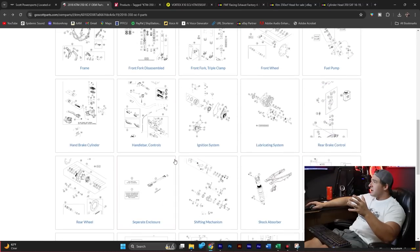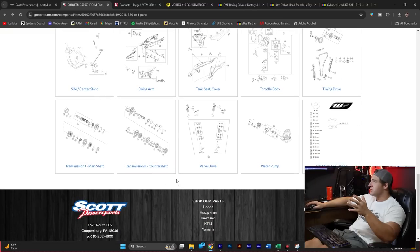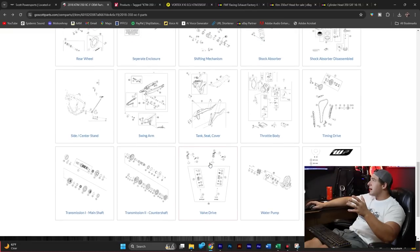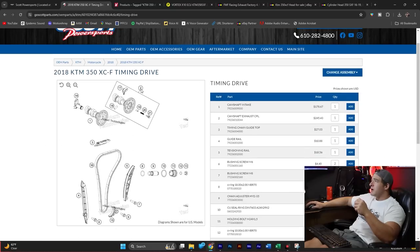And then of course we've got the cams. So if we come down here, I know they've got the cams in here somewhere, and I don't think that they're going to be cheap. Got valve drive. Here we go. Cams are right here. Timing drive. So here's the cams, #1 and #2. 178.67, 245.43. Together that's going to be like $450, man.